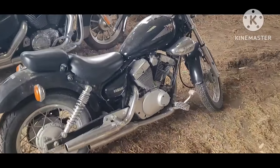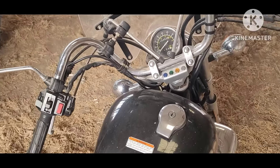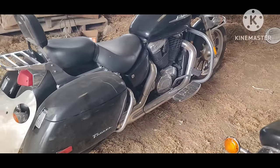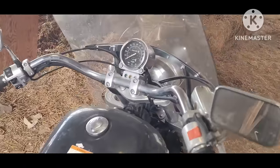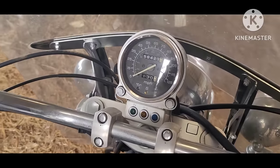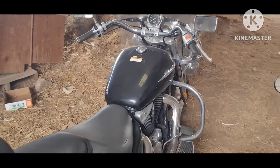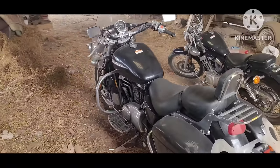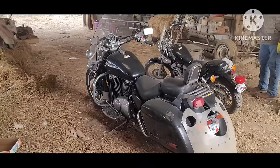Yamaha Virago, 12,000 miles, and the Honda Shadow. It's got 58,000 miles. Touring bike that's been around, seen a lot of country.